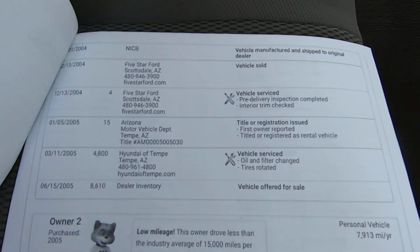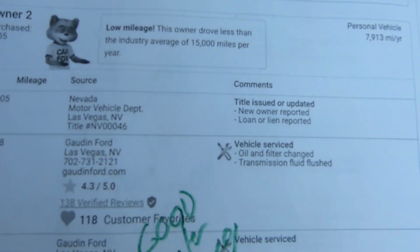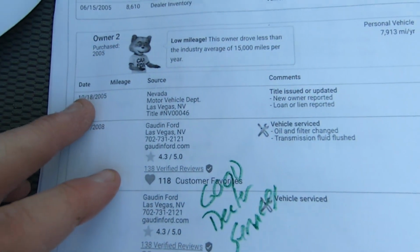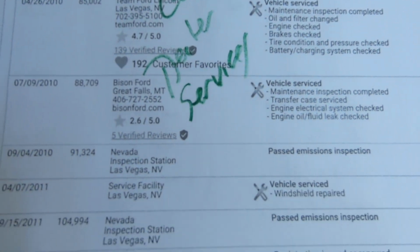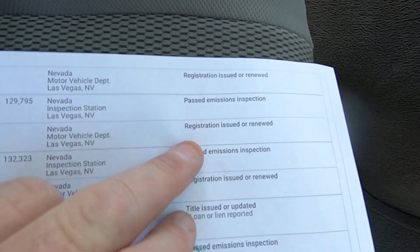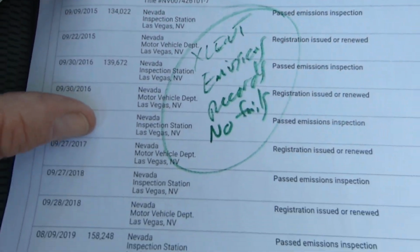Boring, boring, boring. So it looks like it was born in Scottsdale. Nice neighborhood, right? Then it moved to Vegas, where the second owner took it in 2005 and had it for a long time. Took it in for its services, and it had really good success at emissions. Passed all their emissions first time.